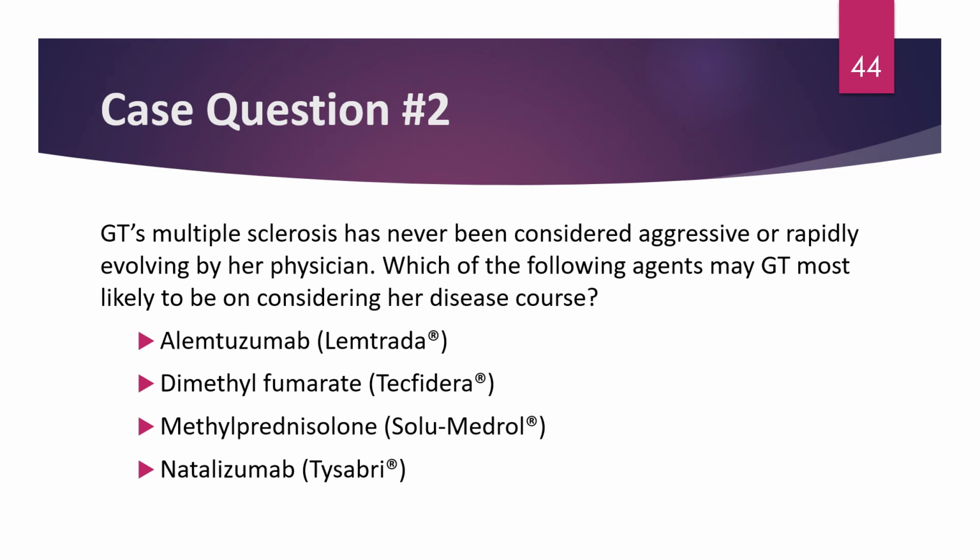Second question is, the patient's multiple sclerosis has never been considered aggressively or mildly evolving by her physician. Which of the following agents may GT most likely be on considering her disease course? So the answer here is dimethyl fumarate or Tecfidera. Alemtuzumab or Lemtrada and Natalizumab or Tysabri are typically reserved for patients who are very poorly presenting initially, or they're considered generally second line. They're very much more aggressive therapy. Dimethyl fumarate can be considered a first or a second line therapy for MS. It has relatively good relapse reduction rate compared to some of the other agents that we see.